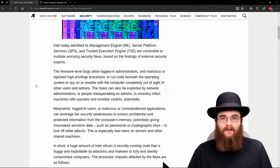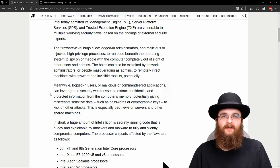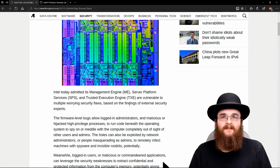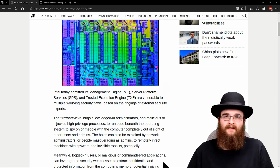And the more worrying part, the hole can be exploited by network administrators or people masquerading as administrators to remotely infect machines with spyware and invisible rootkits potentially. So that's kind of the worrying part here, because of the access that this gives you to a system, it basically lets you manipulate the memory. It also lets you intercept basically anything going into the memory. So if there's for some reason a password that's passed into memory without being encrypted, then they could potentially take that data and use it.